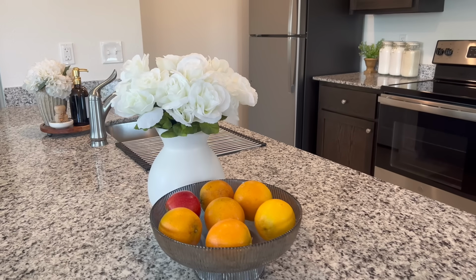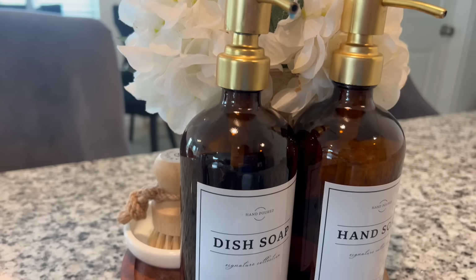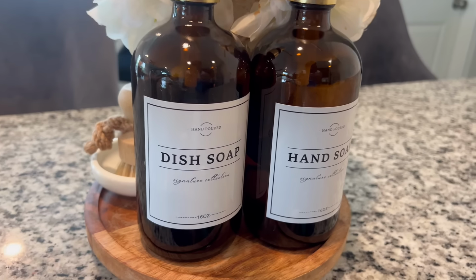Now just a few more things before I let you guys go today. On our island, I do have an area where I have some flowers and some fruit, and then by the sink I have a little small bamboo riser where I have my dish liquid and my hand soap, some flowers, a little pot scraper, and that is it.